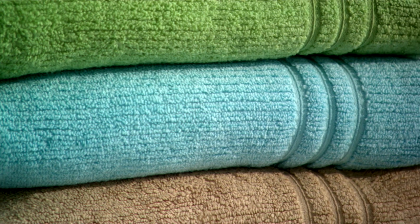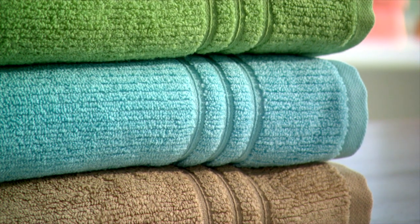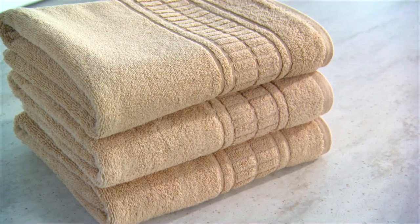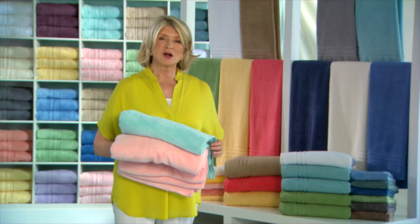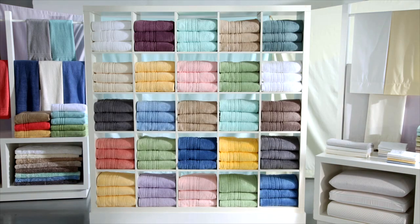They're low pile, made from combed cotton. Combing cotton aligns all the fibers in one direction before weaving those fibers to create long, durable threads. Choose a low twist towel if you like a fluffier, more plush feel. These Martha Stewart collection plush towels are made with a low twist construction. They come in some of my favorite colors.